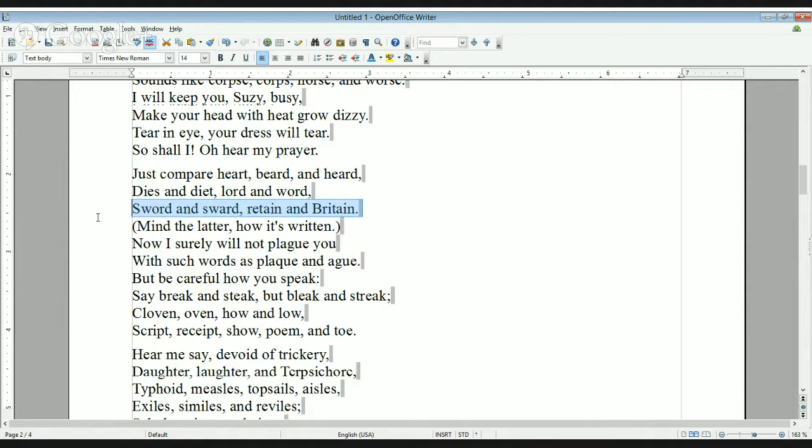Sword, sward, retain, and Britain. How about Ali? Any ideas about those words? About the differences in pronunciation there? Ali, are you there? All right, Ali, I can't hear you. So let me know in the chat box if you are gone for a second. Elisa, can you compare some of those words for us?